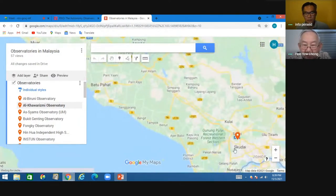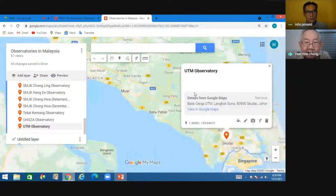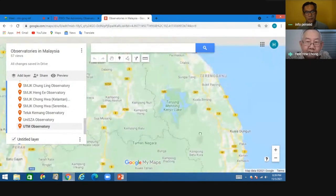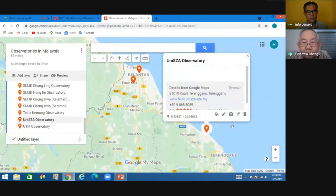You see one here, all right? Which is our UTM, UC Technology Malaysia Observatory, all right? So now we go up north in the east coast of Peninsula Malaysia. You see a few here. One here is our UNISA Observatory, all right? And then it belongs to one of the universities in Terengganu.